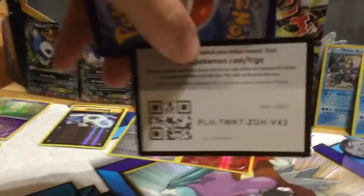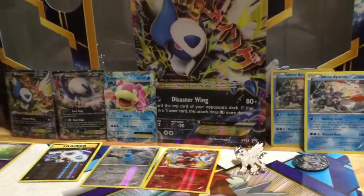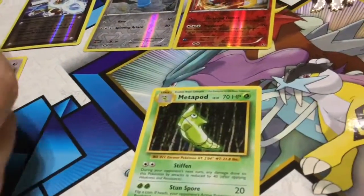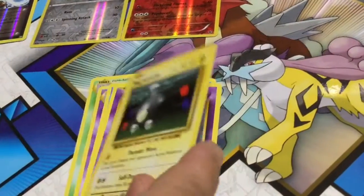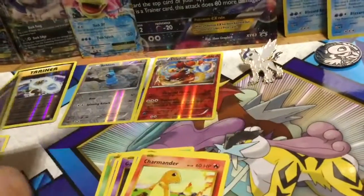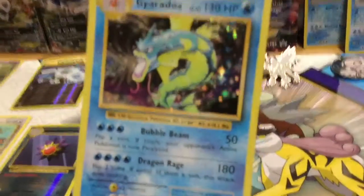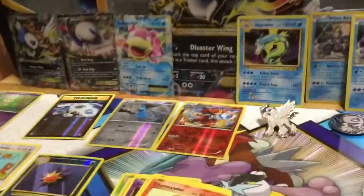There you go, guys, for Evolution. You got it? I got it. There you go. We got a rare. There you go. Hunter. Poliwag. Ghastly. Seel. Charmander. Reverse. Starmie. And at least we have a Gyarados. Nice. Hologram. Yes. It was not bad. Not bad at all. So pretty decent box.